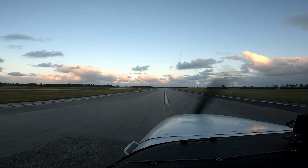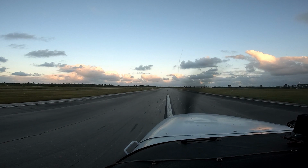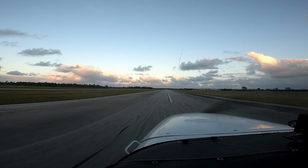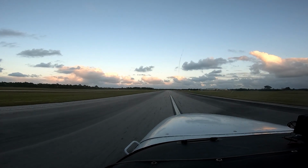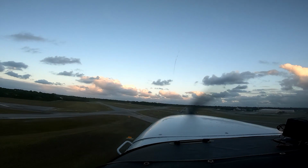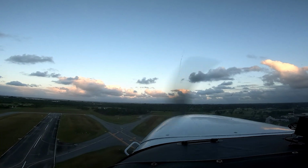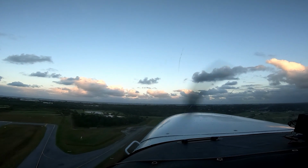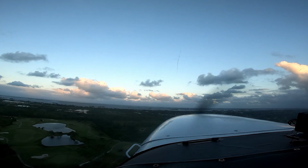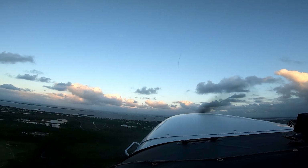Full aileron, feet on the floor, full power. Engine instruments in the green. Airspeed indicator's alive. 65. Boom. 75. Boom. Keep it there. Some bumps, man. There. Nice and smooth up here, 500 feet.